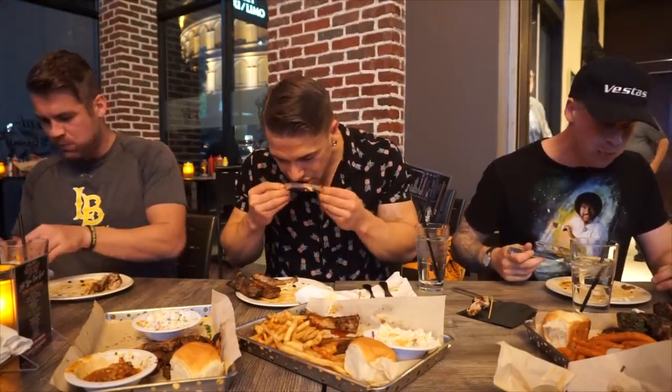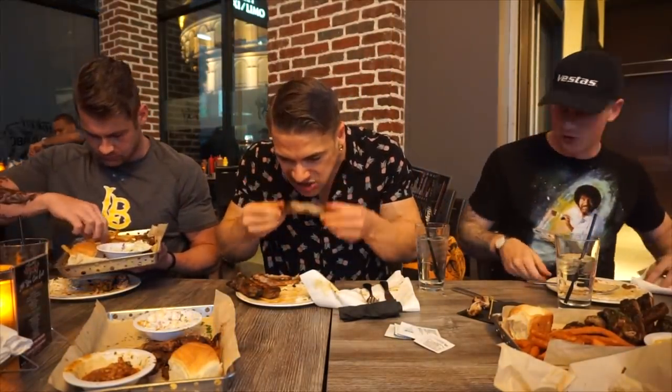They had their own unique barbecue sauces. They had an original or sweeter one, and then they had a hot one. I was opting for the original one, and it was just a very nice, soft, sweet barbecue sauce, but it didn't taste generic by any means. It was definitely very nice and easy on the palate is the best way I would put it.